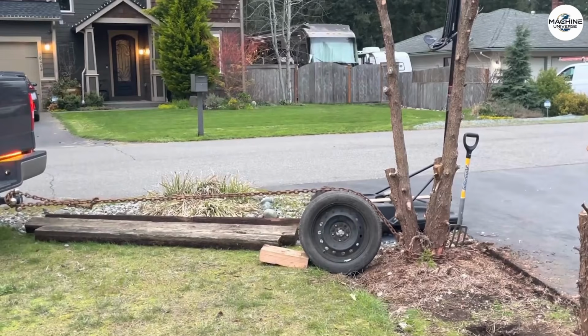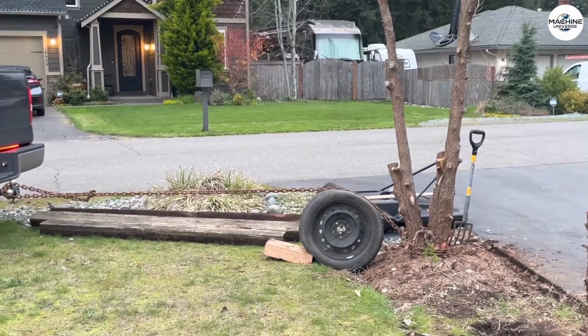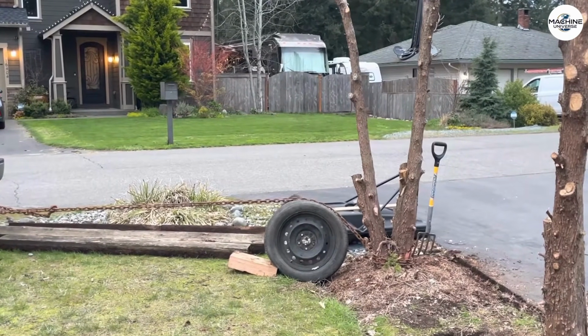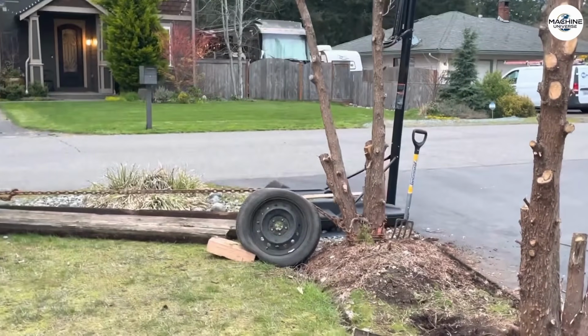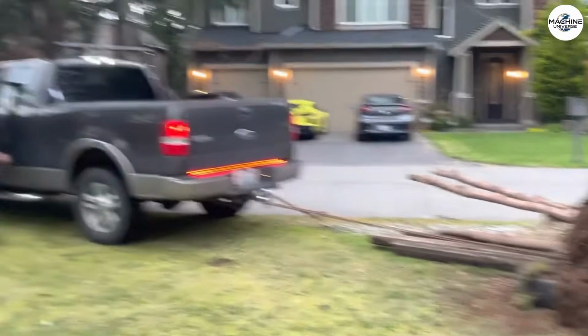Okay, you're good. And it's popping, but oh, good, good, good. That tire trick gives it the perfect upward lift.